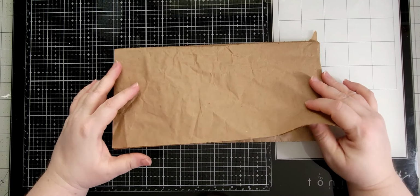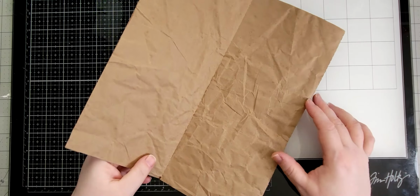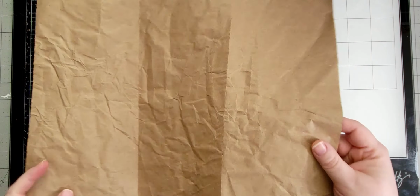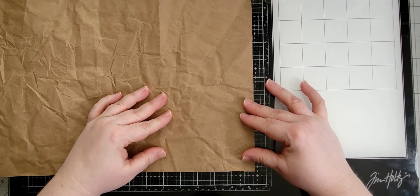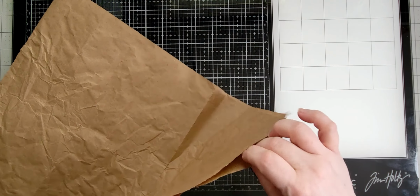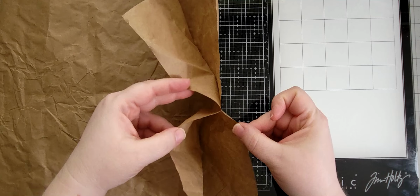Okay, so for this project, I'm going to be using this packaging. I don't know if any of you get this, but it comes in a strip, however much they decide to tear off. It is perforated, like every 5 1/4 inches or something like that, 5 1/2. So it's perforated, and it's also stuck together by a strip of glue in the center.